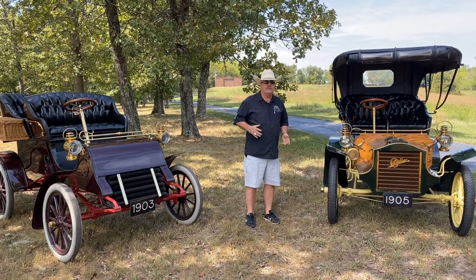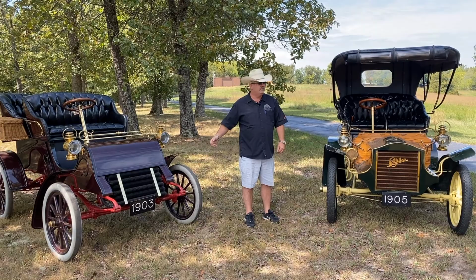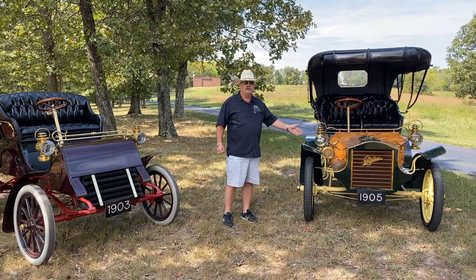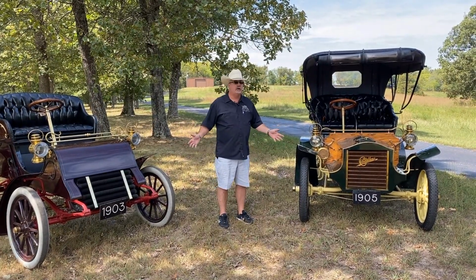I've got two amazing brass cars that I'm able to show you here today. First the 1903, then the 1905. First year full production, only year production, 1905. What an amazing example of what happened in a matter of a couple years in Cadillac.